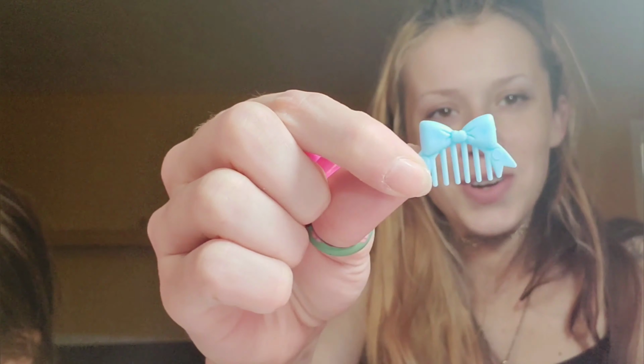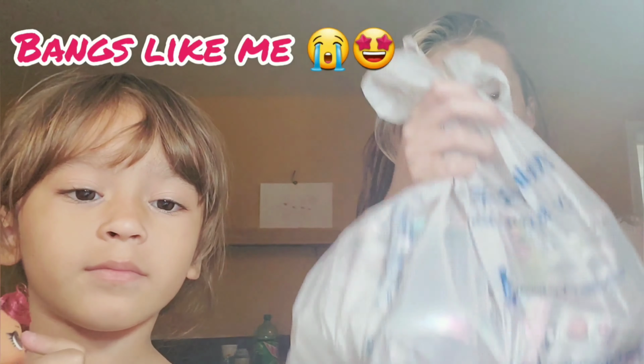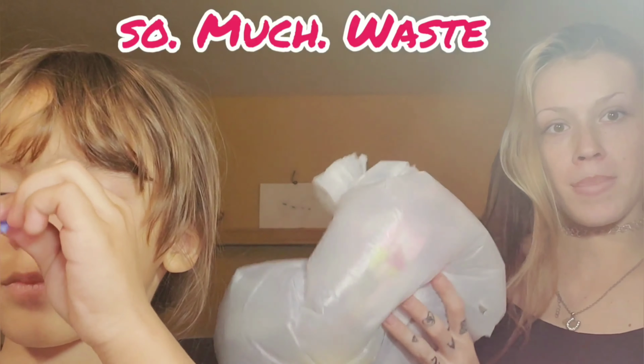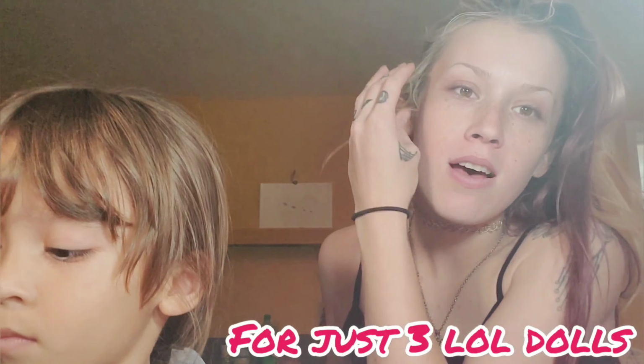Oh, or Petsy's. Which is her outfit as well. They usually all do pretty well, which is adorable, I think. And her comb, because it's all about hair. And that, guys. She got bangs like me. She does have bangs like you. That's adorable. It's all from three things. This is so much waste and plastic. You guys are so awesome. I love LOL dolls. Stop wasting so much. I hate it.